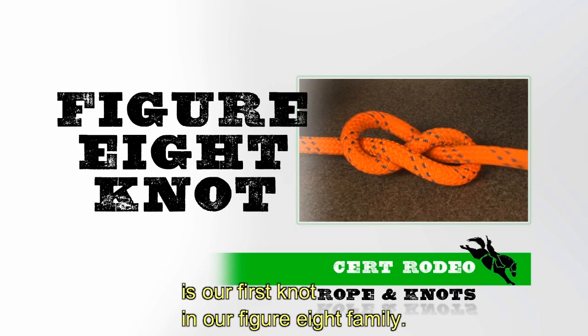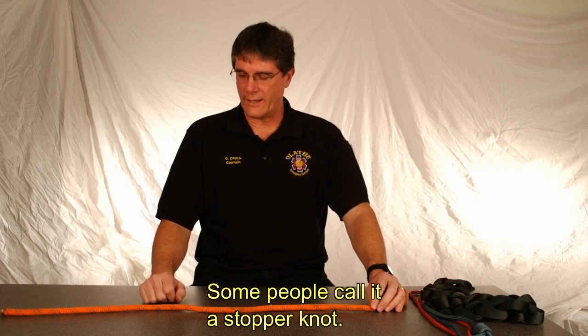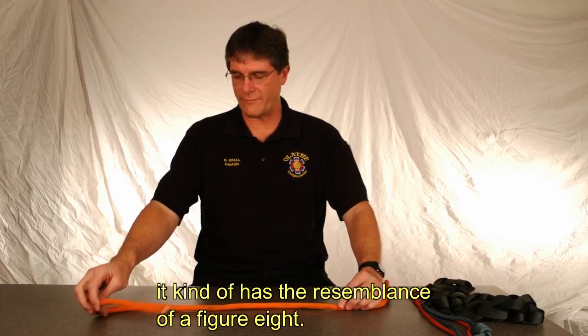Okay, the next knot up is our first knot in our figure 8 family. It's just a basic figure 8. Some people call it a stopper knot. It's really called the figure 8 because when you're done it kind of has the resemblance of a figure 8.